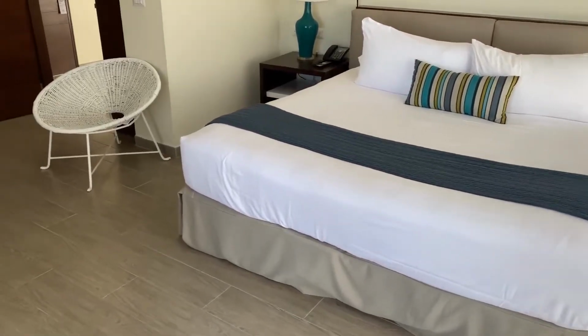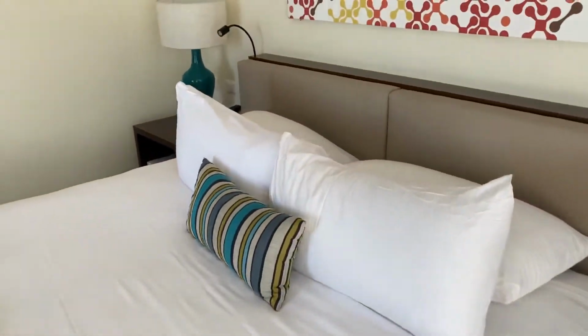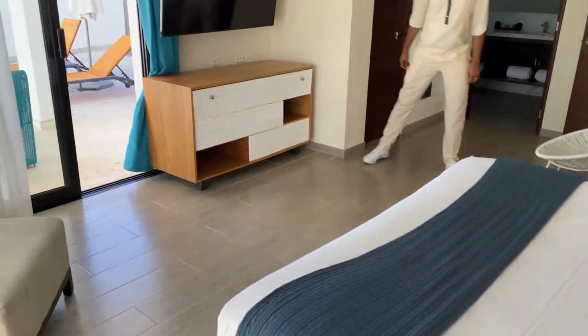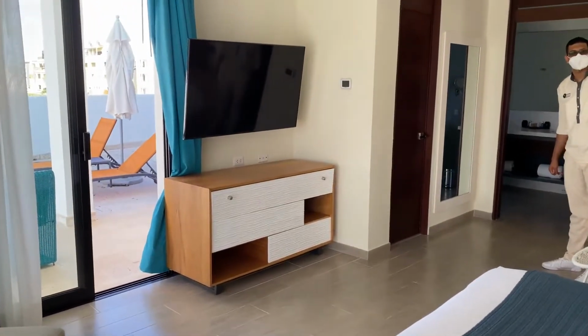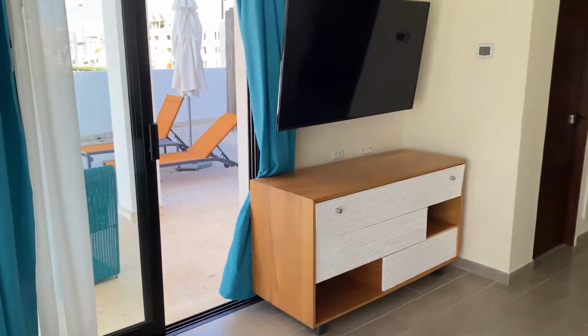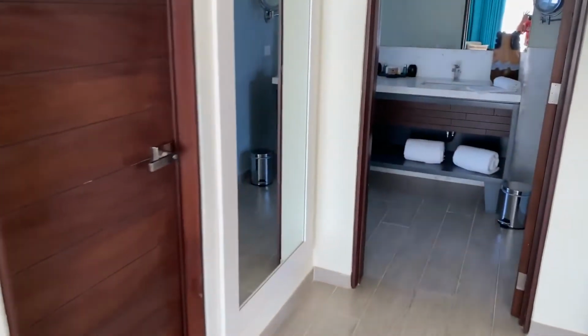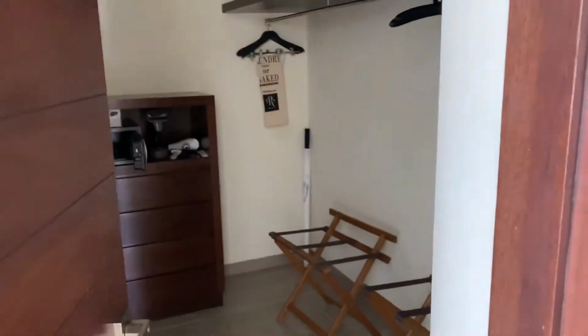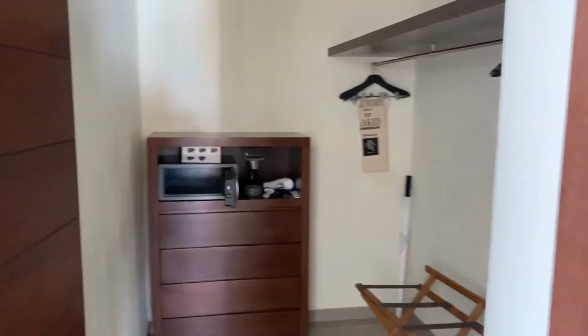It is really nice. It's a big room here, you got a big TV. And how big is this room? 90 meters? It's 96 meters. See, then there's your outside. And then this is the closet. A huge closet, with the steamer, safe, hair dryer, and the full-length mirror, which Brittany loves.